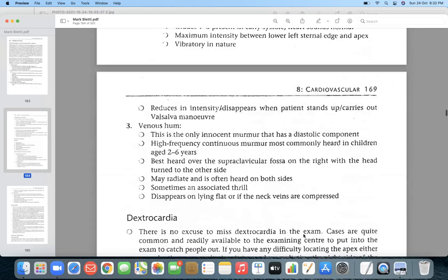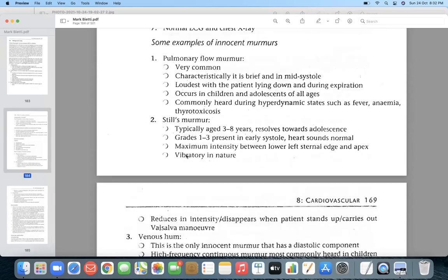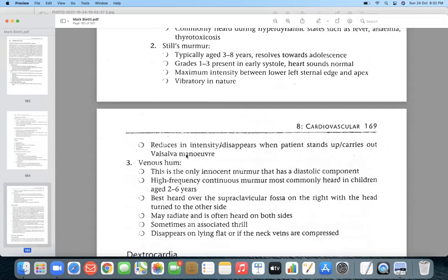Okay. So next is the venous hum. This is the only innocent murmur that has a diastolic component. It is a high frequency continuous murmur, most commonly heard in children 2 to 6 years. Here he told 3 to 8 years. So more commonly we can keep it as, in general, 2 to 8 years.